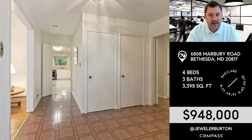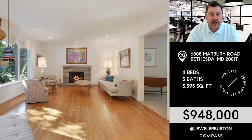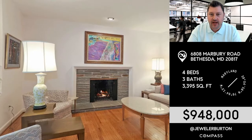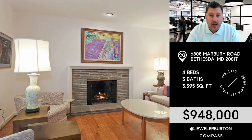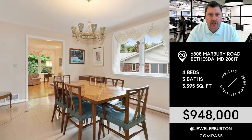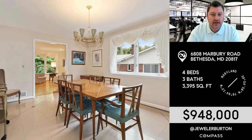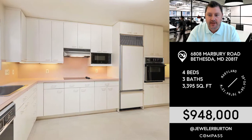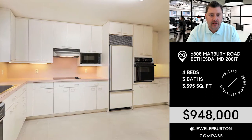There's a good amount of space here, and you could renovate this house and do whatever you want and be well within the comps for the neighborhood. I had a similar property just a couple years ago. The buyers turned it into a gorgeous renovation project. Tons of potential here to open up this kitchen. There's a lot of space. You definitely fit an island in there.